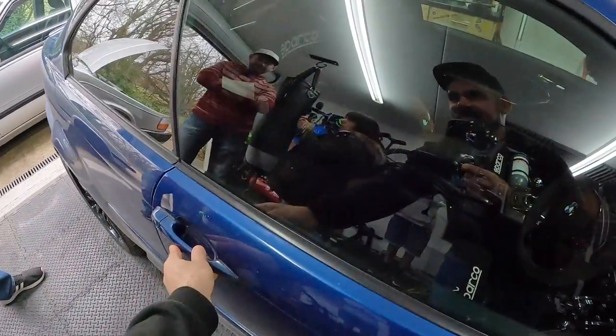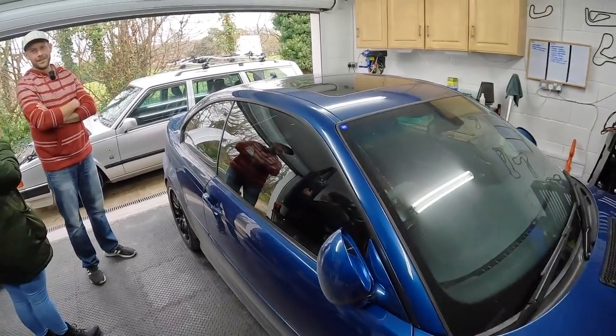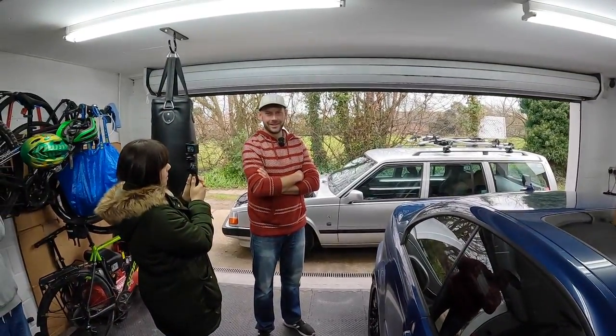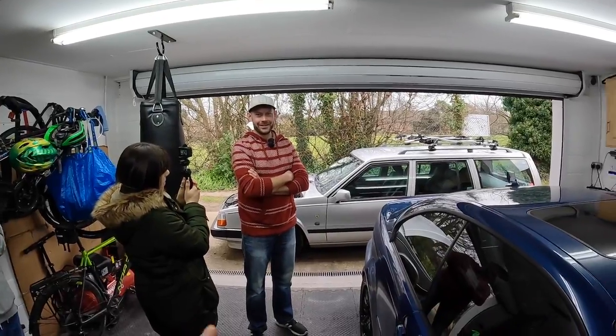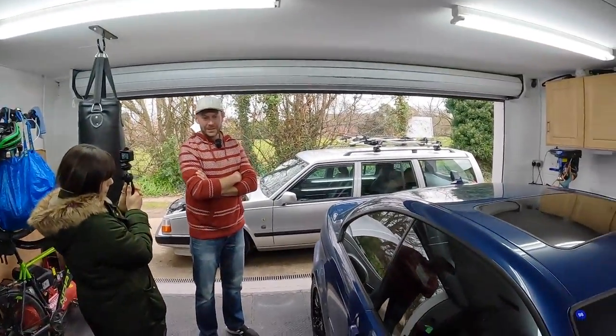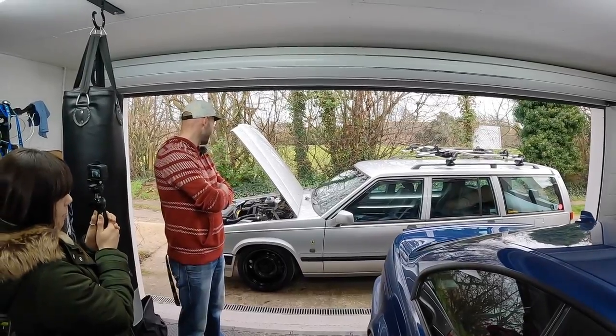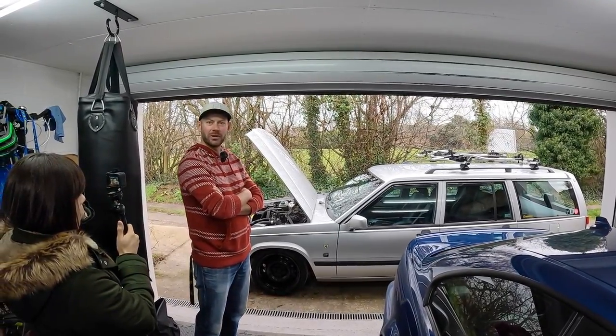I know this thing is a lot of people's dream daily, and you've got one as a track car. I know you said you bought it when they weren't as ridiculously priced as they are now, but I love it, man. All right, so if it's all right with you, can we have a passenger ride in this thing? Yeah, absolutely. Let's do it. Let's get it warmed up and we'll go for a spin.